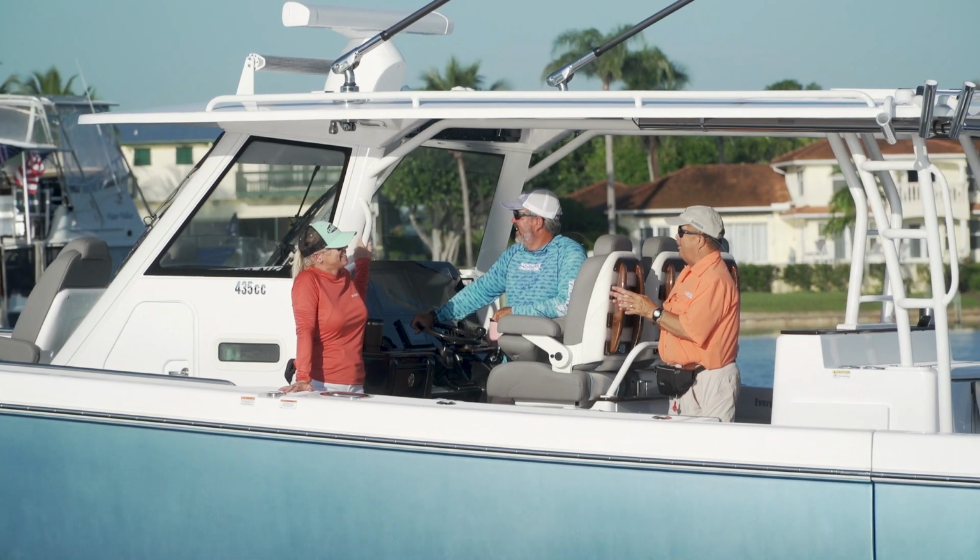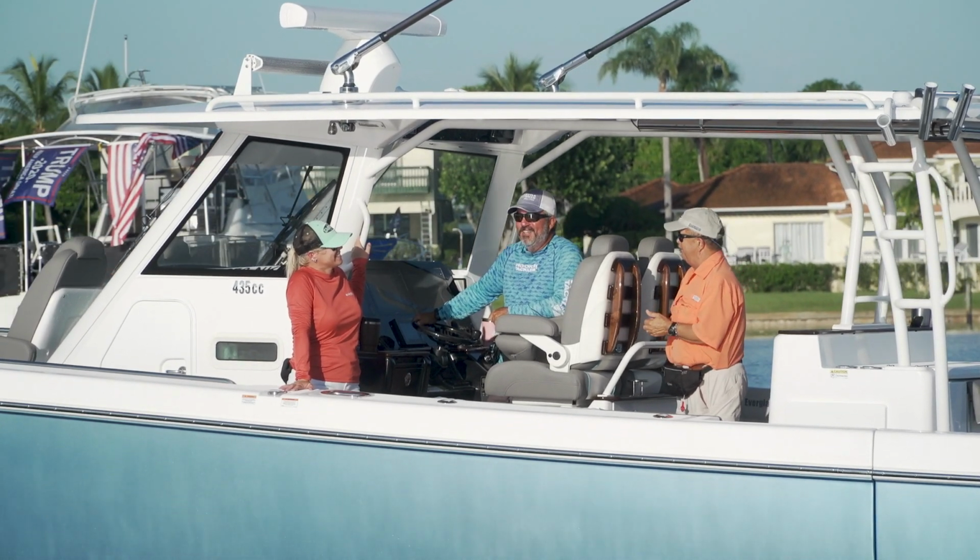It's a beautiful day to go fishing. Let's get out there. The 435CC combines yacht-like quality, yacht luxury amenities on a boat that you typically don't find on a center console, more reserved for a big sport fish or even a luxury style yacht. It's trimmed out in this kind of luxury from top to bottom. Now that doesn't mean it's not a serious fishing boat.